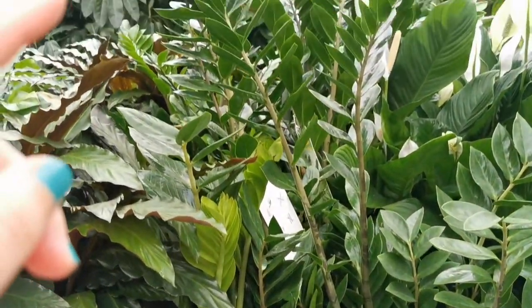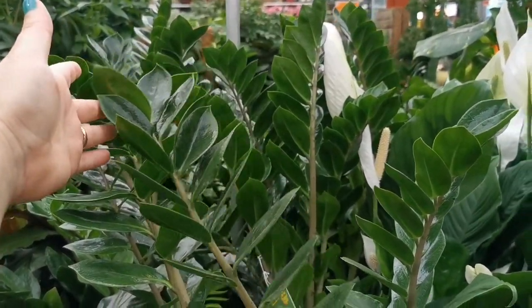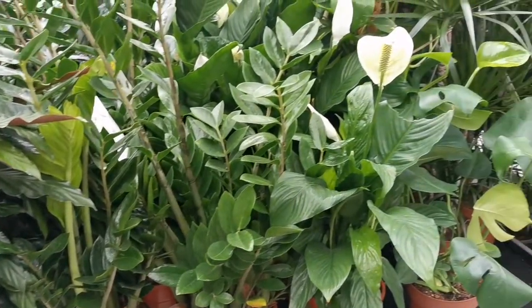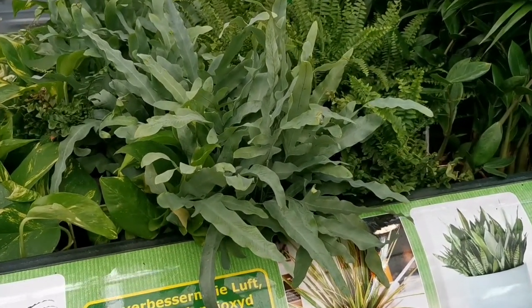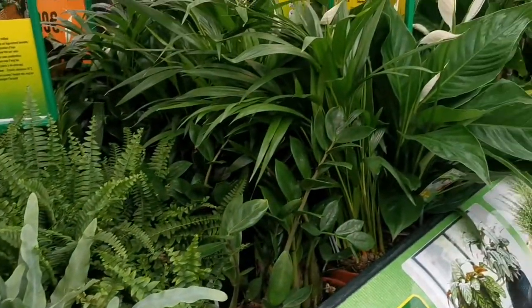Look at this ZZ plant. Look, it's almost as tall as me. It's great. $27.95 for the ZZ plant. They have my love, the blue star fern, for $9.99 here.